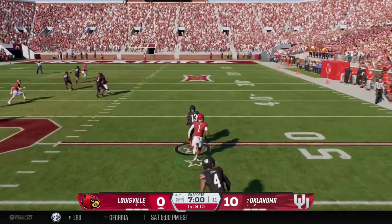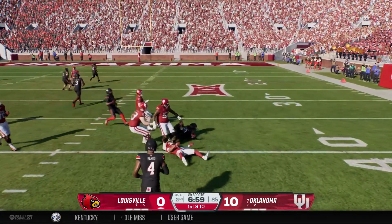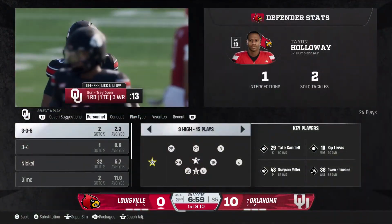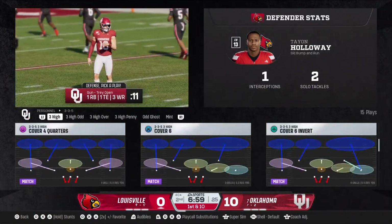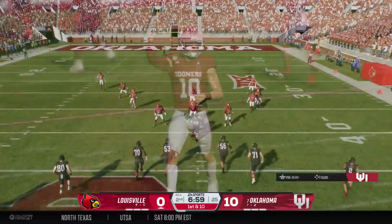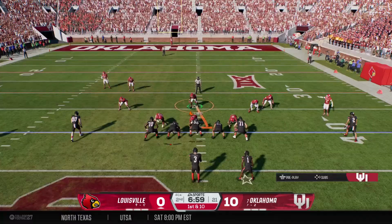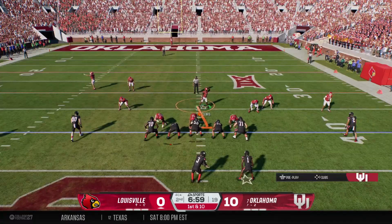He's picked off, and he's thrown a dozen of them. And they'll drag him down after a good return on the interception. And he makes a play in the back end. Nice job reading the pass, and that's his second of the season. This guy, unbelievable job seeing the quarterback, breaking on the quarterback, and going and getting that big play.